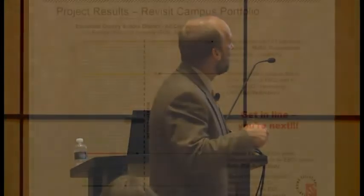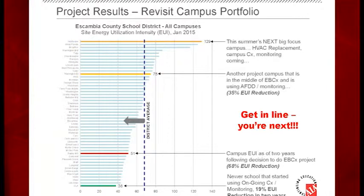So we go use the same metrics again and look at the EUIs. This one here was one of our dirty three at the bottom, Northview High School. That one's the next big one in line. That's what we're doing this summer. Same process: capital equipment replacement, retro-commissioning, and then implement our monitoring.